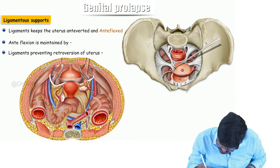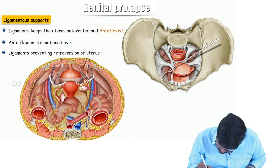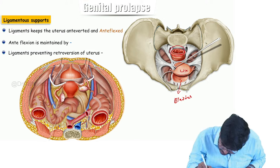This is the uterus of a female. Now, I have told you the uterus is lying onto the bladder. This is the bladder. Okay, let me write it down here. This is the uterus. And posteriorly, what do you have? Here is the rectum. And these are the vertebrae.